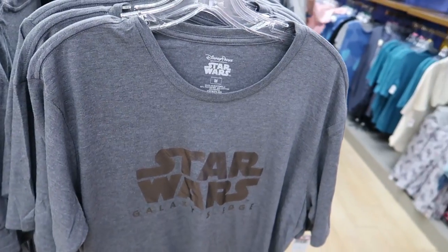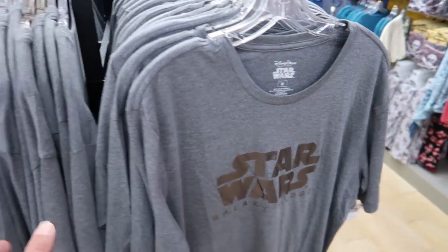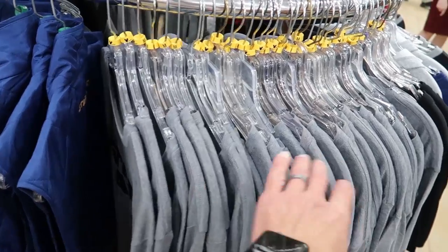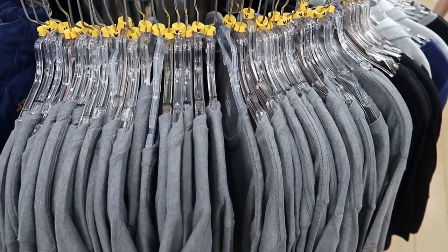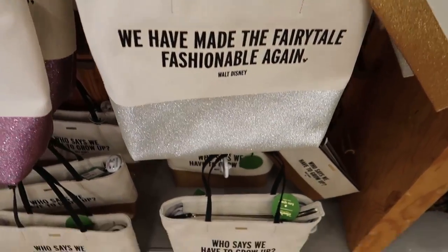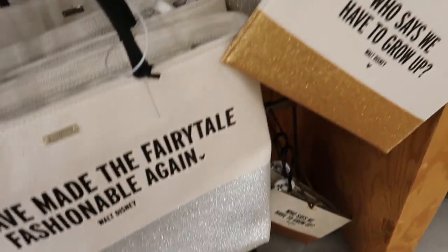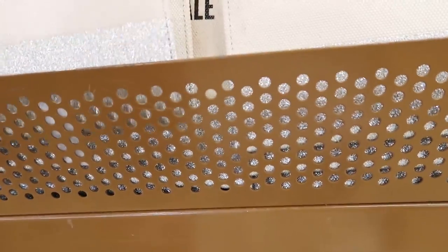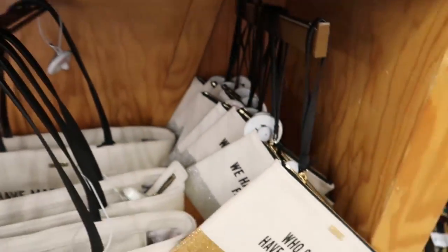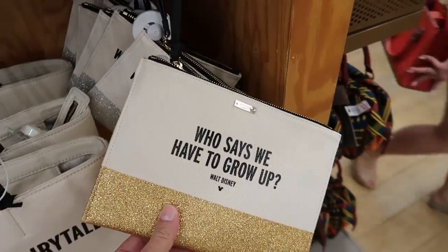There's a whole other rack of these Galaxy's Edge shirts and they're all mediums. This entire rack is all mediums. And then there's way more here too, all mediums. Oh, they have a lot of these Kate Spade bags. These big ones are $109. And then these little purses here are $54.99. And they have all different ones of those too, to match the giant purses.